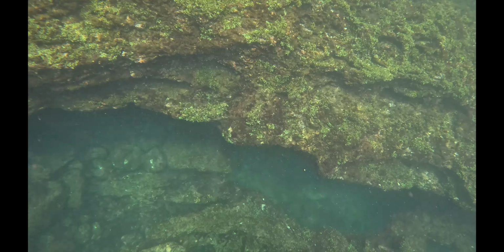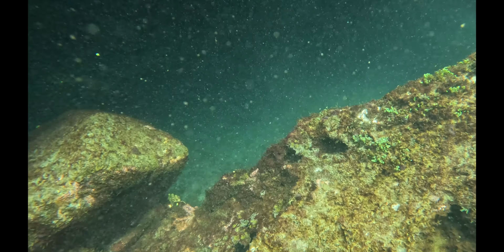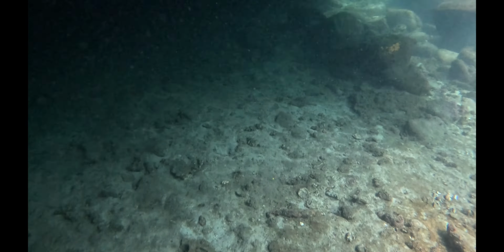Since Ice had taken us to that cool spot, we decided to take him to one of our cool spots, this little swim through. Probably as cool as the 18th century shipwreck. I don't know, you decide.